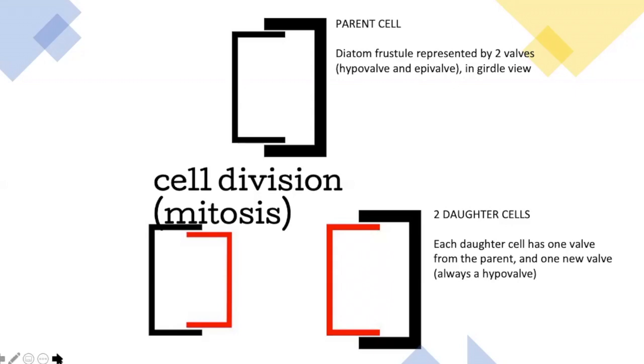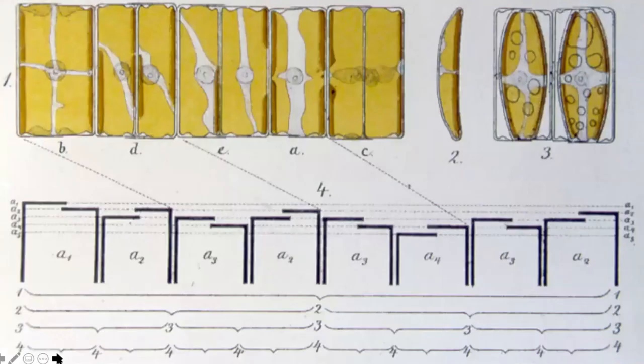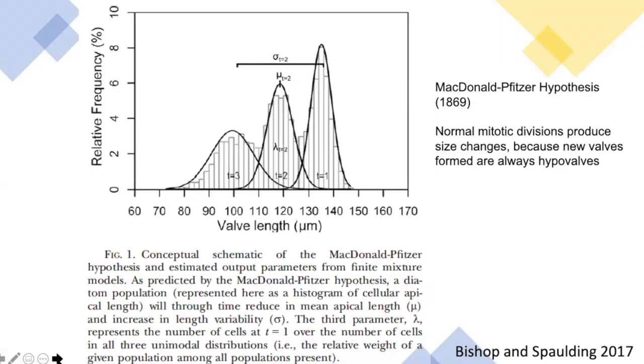So the vegetative cell division results in a characteristic decrease in size. And people worked this out quite a long time ago, figuring out the size of each of these halves of a diatom cell. It's like a petri dish, two parts of the petri dish fit together, and they get progressively smaller with each cell division.